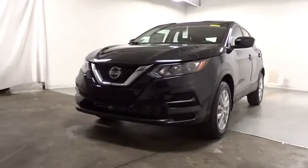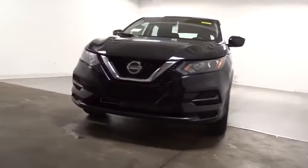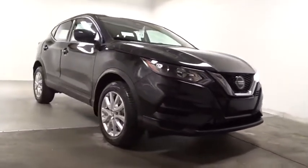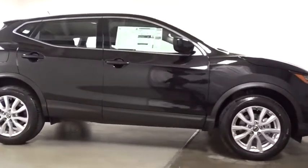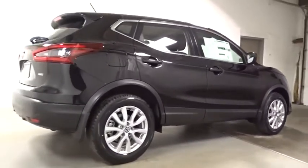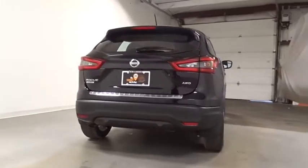Stop by and take a look at the 2020 Nissan Rogue Sport. The Nissan Rogue Sport is a subcompact SUV that provides all the functionality. A smooth ride, lots of cargo room, and a roomy back seat is a recipe for a pleasant traveling experience. This vehicle has less than 100 miles. Here are some of this vehicle's great options.